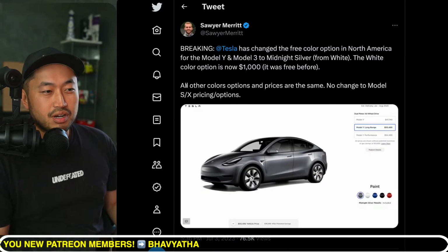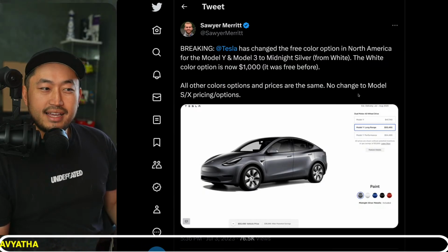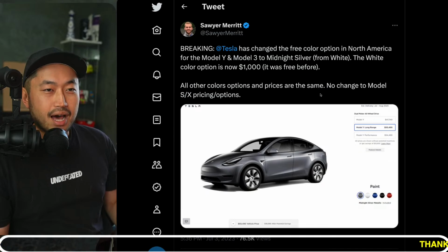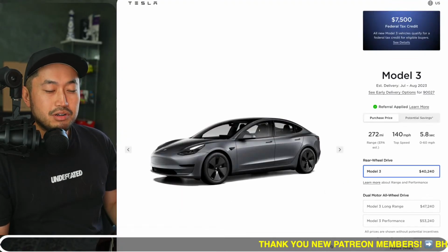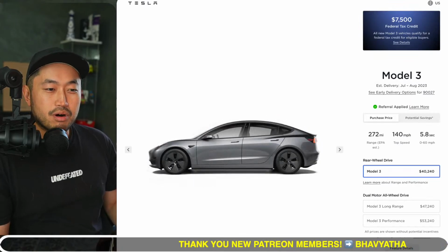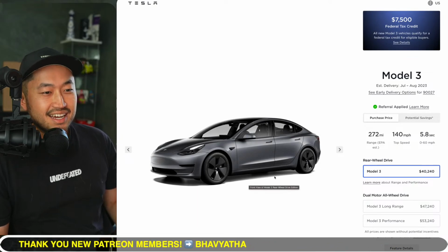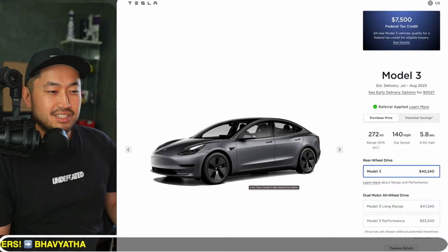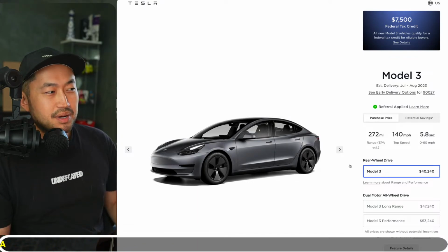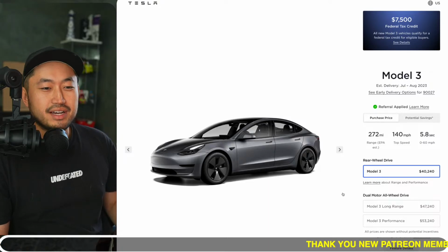But it seems like, furthering on this quote, all other color options and prices are the same. No change to Model S or Model X pricing. So if you didn't notice, if you go to a Tesla Model 3 site or Model Y site now, it now defaults to the gray color. And we've actually got this color on our Model X. I've grown to like it every single day. I used to not really be a fan of it, but it definitely has a little bit of depth and more niceness to it at the end of the day.